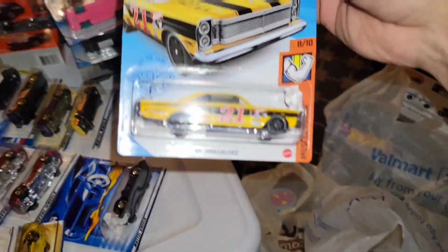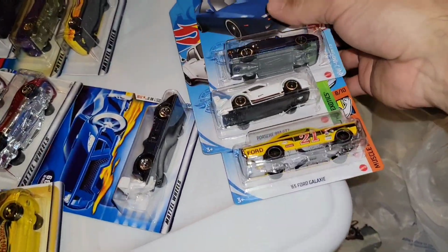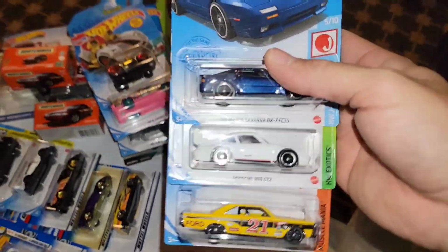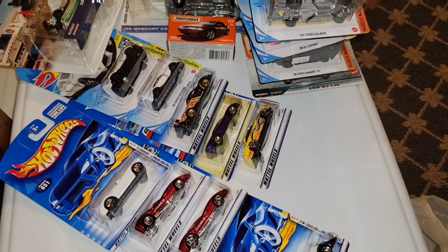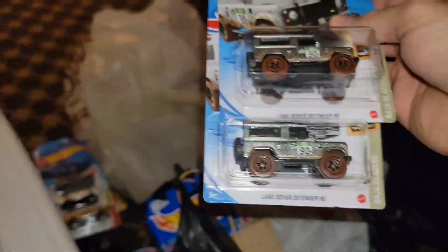Oh, here we go. We got the Treasure Hunt Ford Galaxy. A couple main lines, Porsche 993 and the RX-7. So definitely gonna put these off to the side because these are my newest ones. Man, I got so much stuff, guys. I got two more of the Zamac Land Rover Defenders.